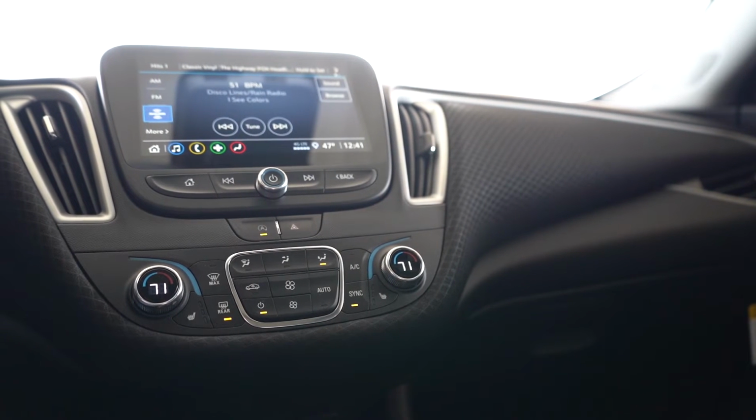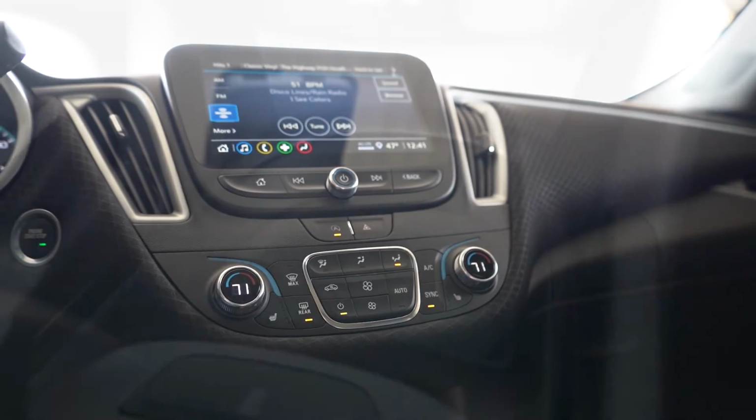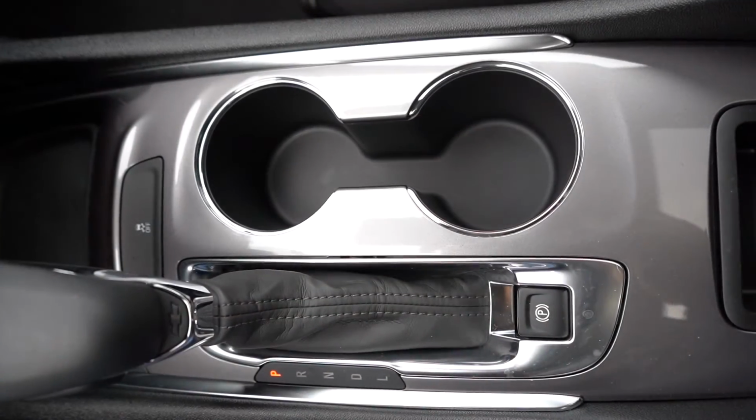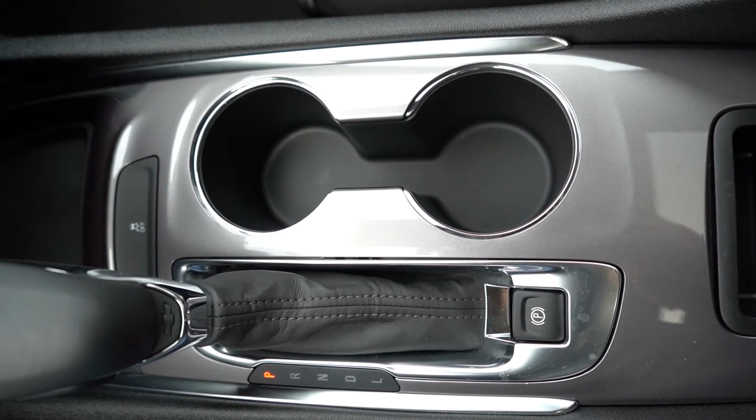But you know what? I actually don't mind the interior quality of this thing, because here's why. Okay, you got a little bit of rubberized storage just in front of the shifter. You got dual cup holders to the right of the shifter, but then you got this nice smooth gloss gray kind of surrounding all of it.